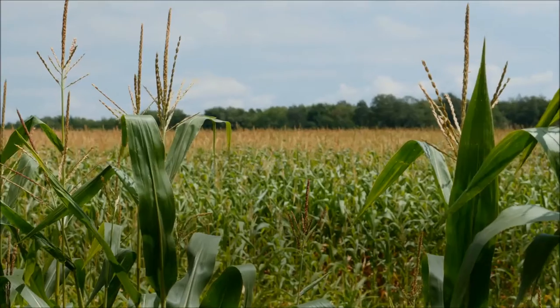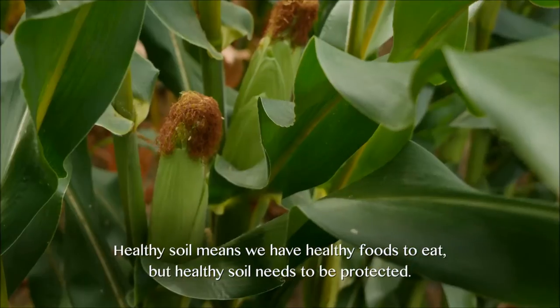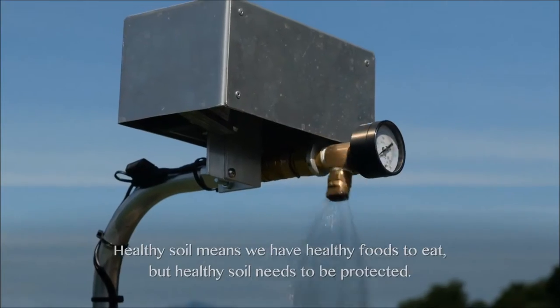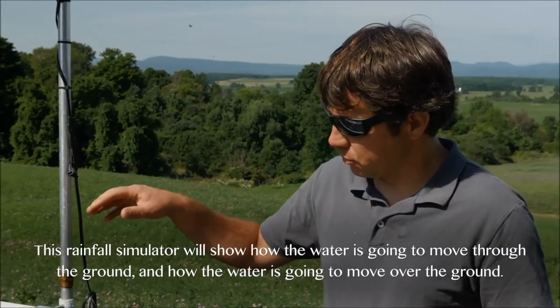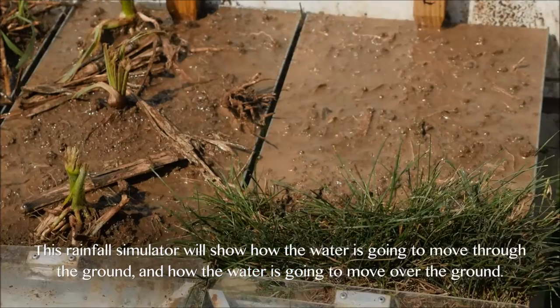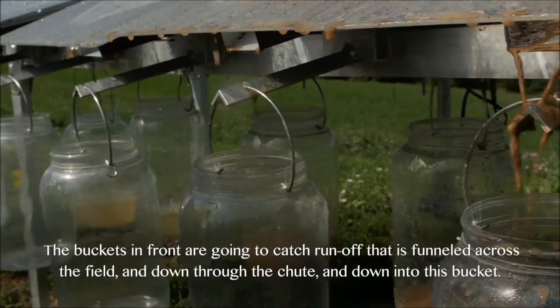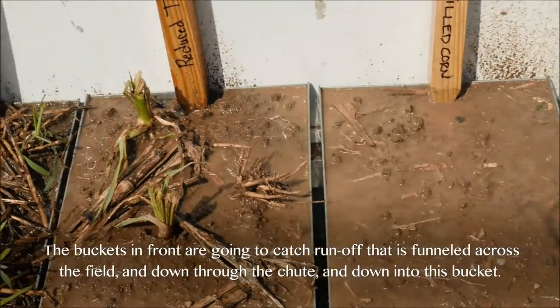Healthy soil means we have healthy foods to eat, but healthy soil needs to be protected. This rainfall simulator will show how the water is going to move through the ground and how the water is going to move over the ground. So the buckets in front here are going to catch runoff that's funneled across the field and down through this chute and down into this bucket.